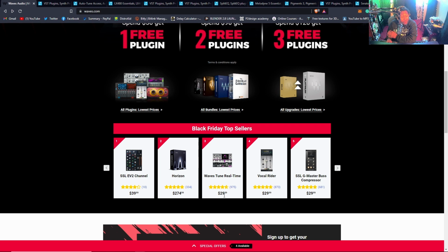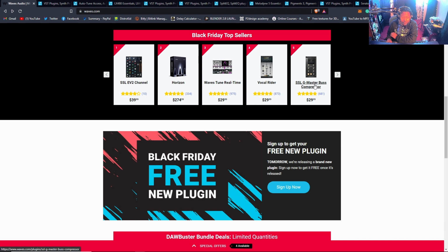Waves Tune is only $30. Probably a really dope alternative to Autotune. They got the SSL G channel or bus compressor, which is really good.